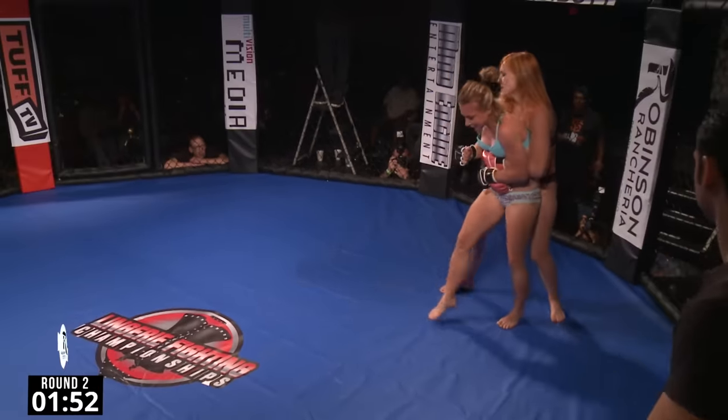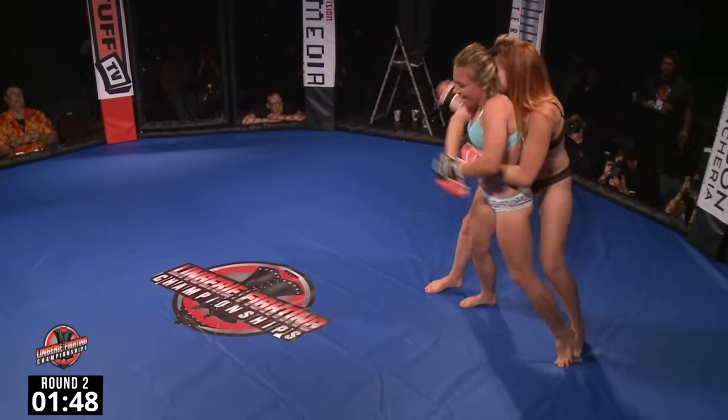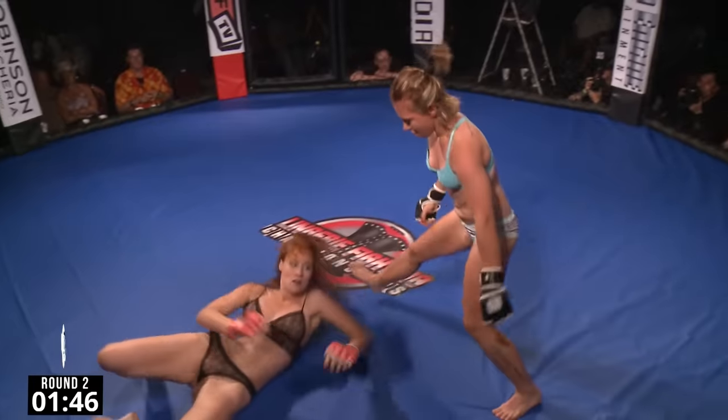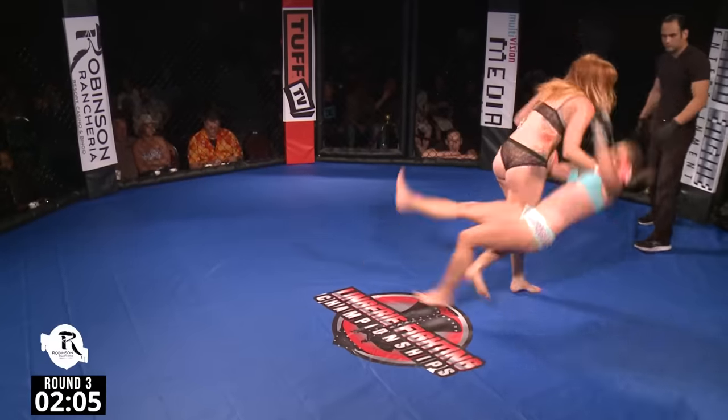Vidoy works to her feet. She might be going for a ride here again. No, she grabs the hair from behind. Can she flip things over? Has to let go. Toss. Incredible work there. Whoa. Set on the feet.